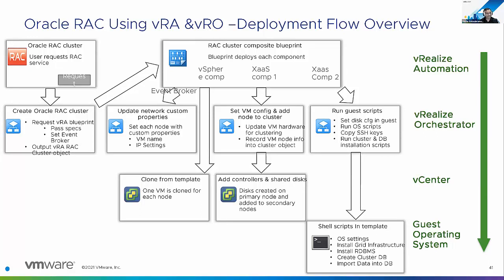What happens then is it triggers a vRO workflow requesting an Oracle RAC blueprint. This workflow will then request the Oracle RAC blueprint with passing specific deployment parameters. And that could be like the grid infrastructure home directory, the Oracle RDBMS home directory, the name of the Oracle user, the name of the grid user, the permissions, and so on and so forth. And upon completion, it adds the Oracle RAC cluster in the items tab.